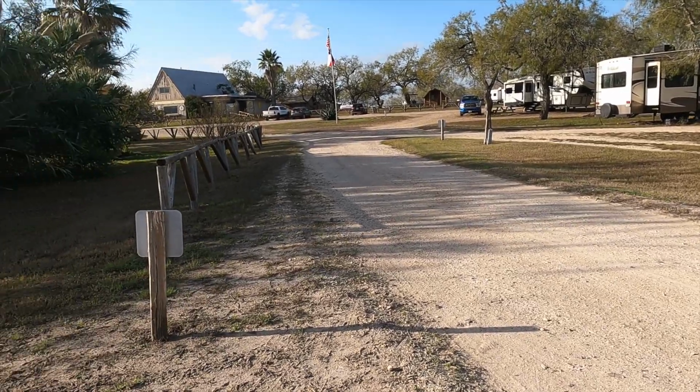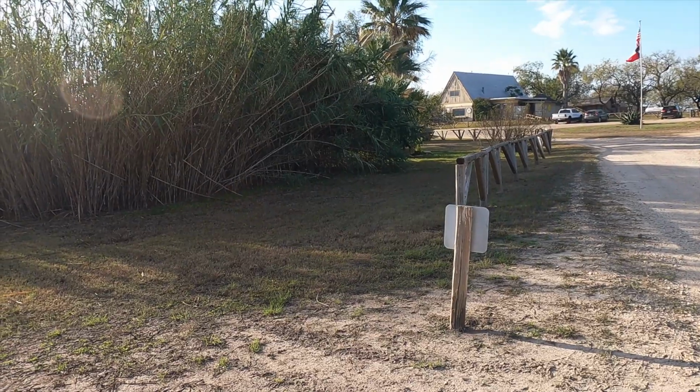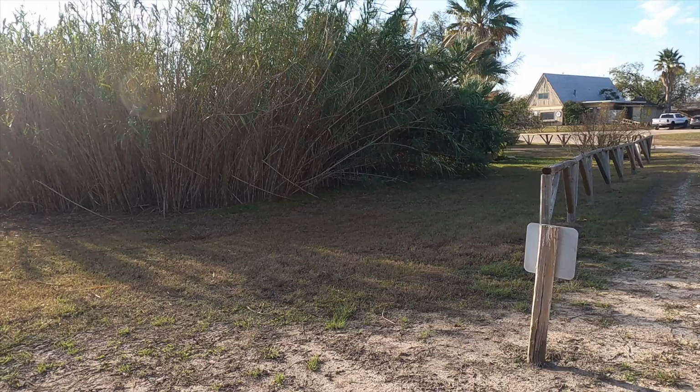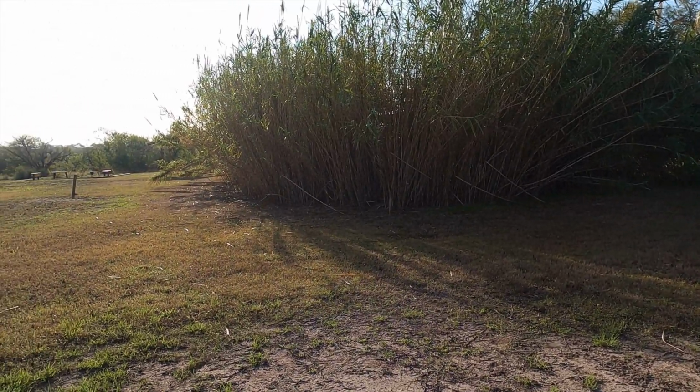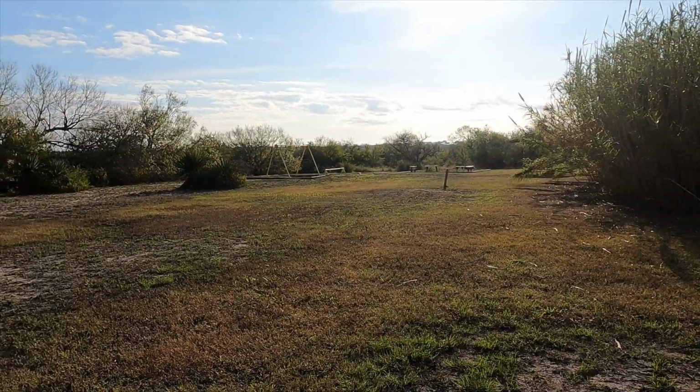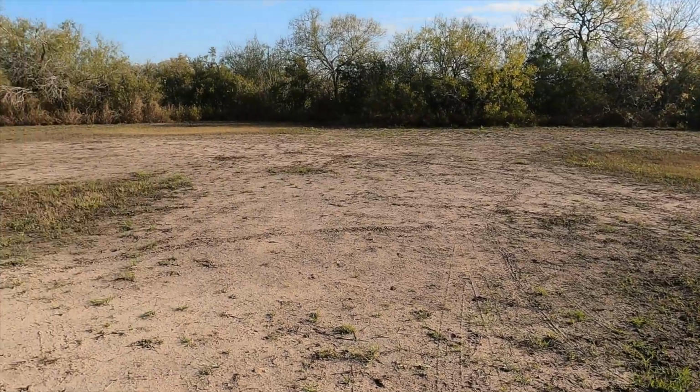It's a very, very large place. We drove part of it yesterday. You can drive down to the lake access, and people keep their boats here. A little bit of a playground area there. Okay, we'll just start our walk.